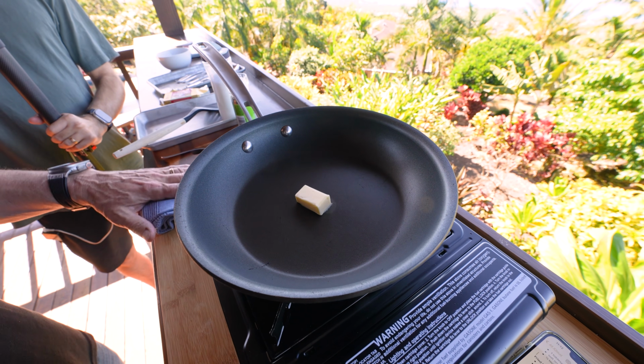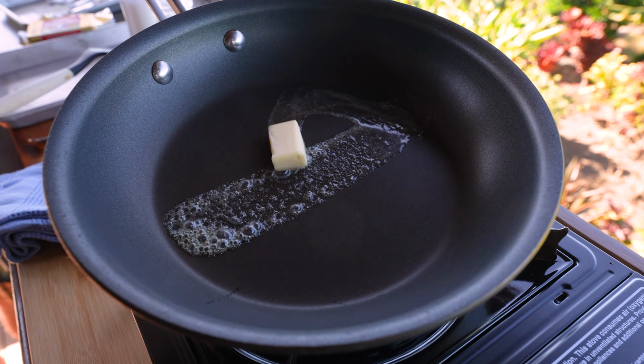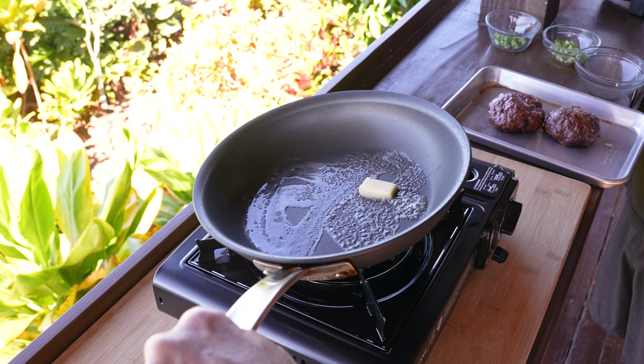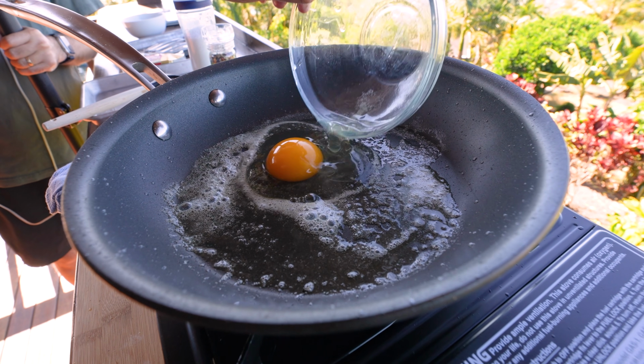Pan heating up, butter. Now, I'm gonna be honest with you, this requires a perfect egg. A perfect sunny side up looking egg for me. I think that's the thing. If it breaks, I'll be mad, but I'll have to start again. Ready? Ready. All right, not taking any chances. I pre-cracked my egg, and in we go.